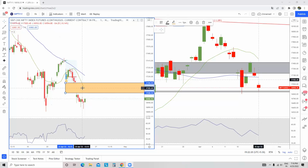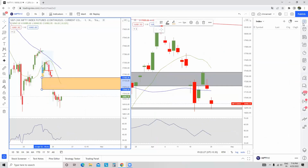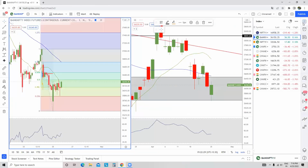After the pullback, what are the new candles, what are the new patterns, and how are the overall daily and the hourly time frame charts shaping up? Now let's have a look at the Bank Nifty chart.